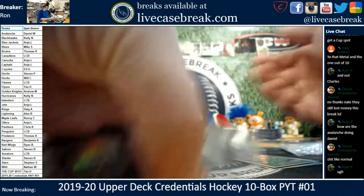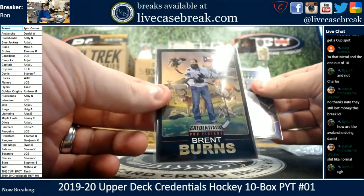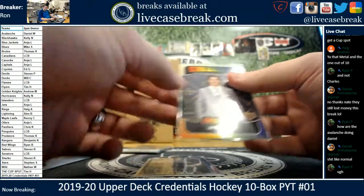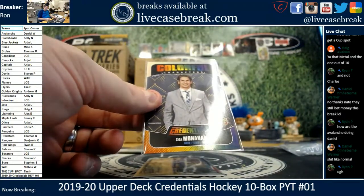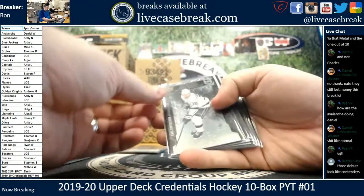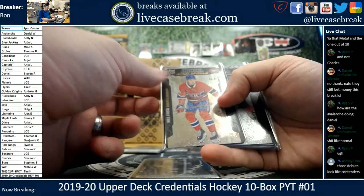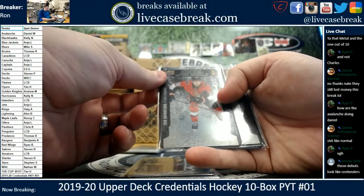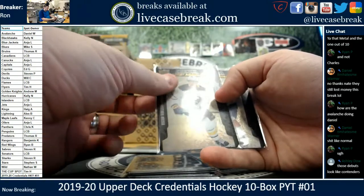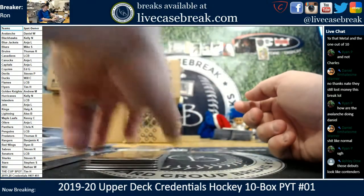Our Easter egg cards that we found so far, two of them. We have a Brent Burns, Credentials Provision, Chewbacca. And we have a Colorful Characters Monahan for the Flames. Our metallics, steel wheels, Grundstrom for the Kings, gold Suzuki out of 99 for the Canadiens, Brannstrom for the Senators, Abramov for the Senators, Olofsson gold for the Sabres, and Keeper gold for the Panthers.